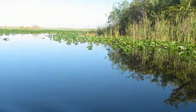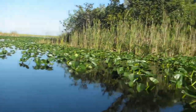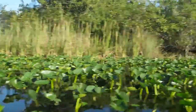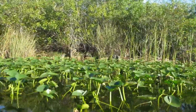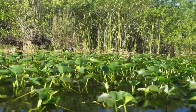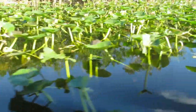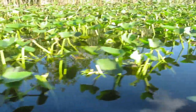Now besides that, the crazy fact about this spatterdock is that it only grows 6 feet. This plant is not even fully grown in most of the areas we've been in. Now, the Everglades is naturally anywhere from a half inch of water up to 10 feet of water. Now, once the canals were dug, those canals can go down up to 200 feet.